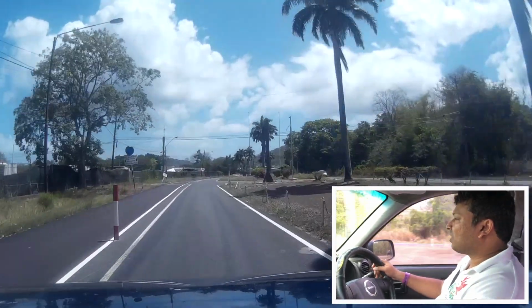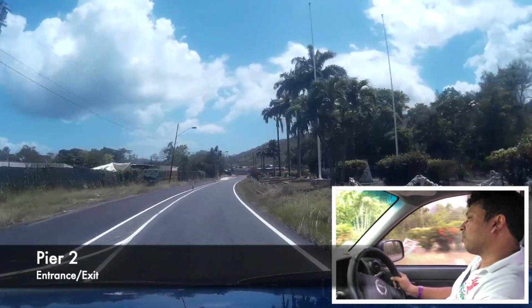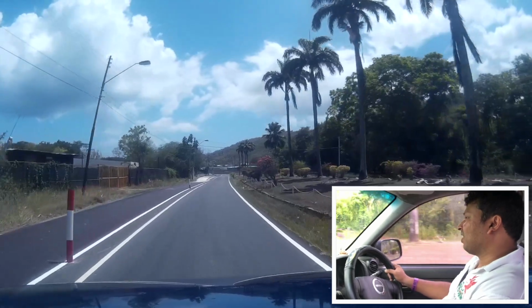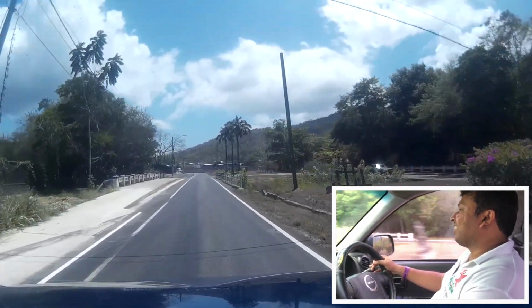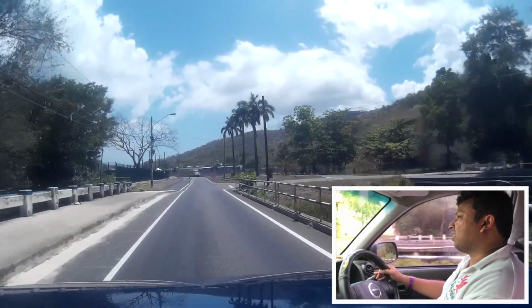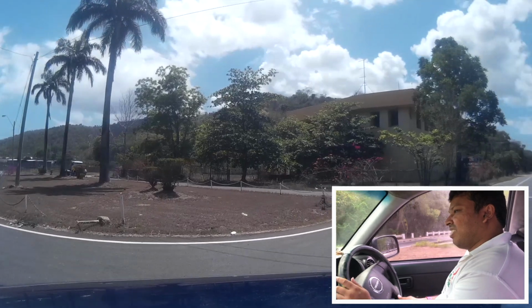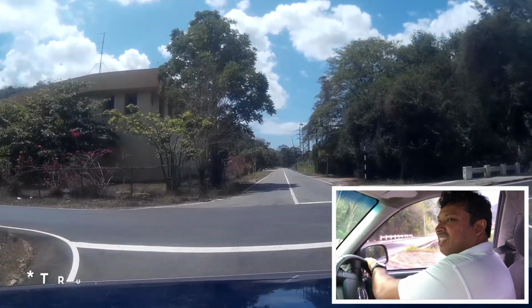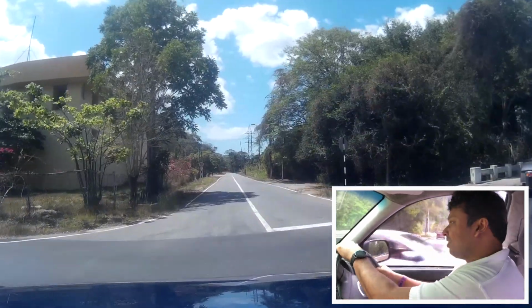You see, this turn off is not this one here. It's the next one, so the second line. See the zip line and canopy tours? Right after the bridge, you make a right. There are really no signs to say, hey, let's turn in here, but this is the road here. We gotta just wait for this car. And yeah, welcome to Tucker Valley Road.